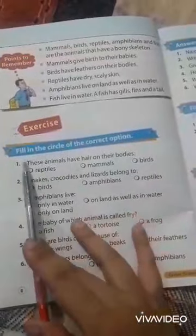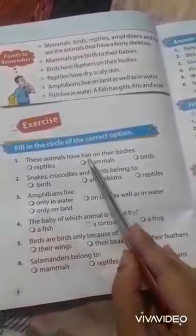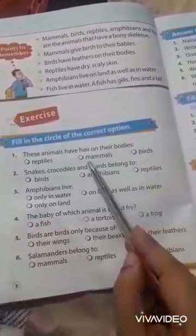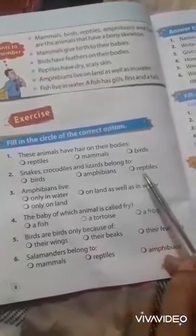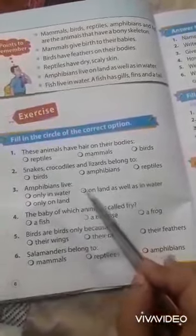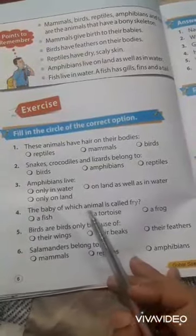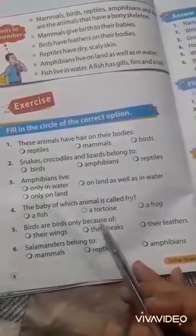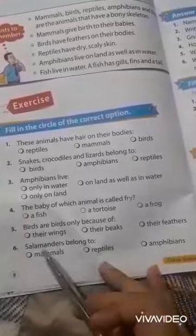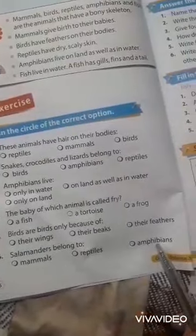Okay, dear student, now we do our exercise. Fill in the circle of the correct option. These animals have hair on their bodies: mammals. Snake, crocodiles, and lizards belong to reptiles. Amphibians live on land as well as in water. The baby of which animal is called fry? A fish. Birds are birds only because of their feathers. Salamander belongs to amphibians.